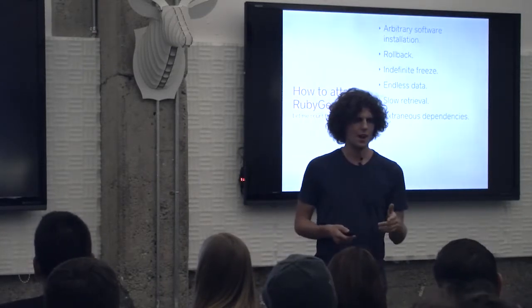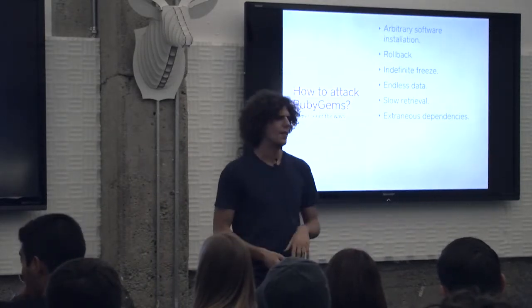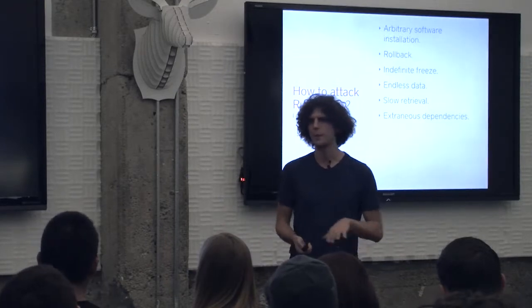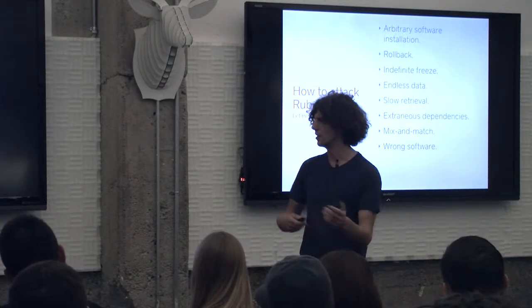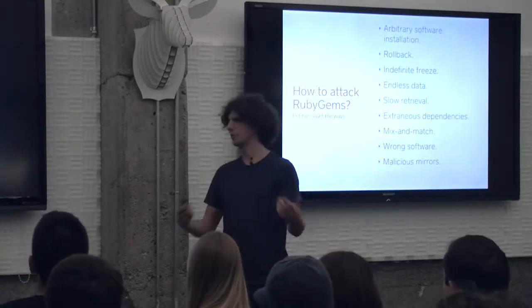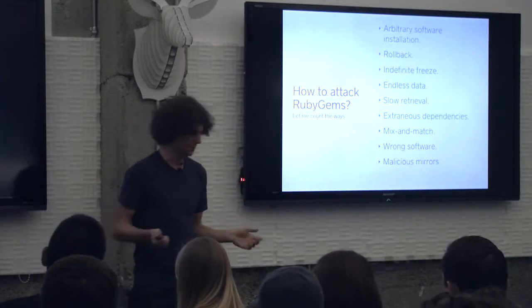And this is something that I didn't even really know about, right? I sort of just considered the top one and thought, yeah, that's a problem. And then started thinking about it, started reading about it. A lot of people have done a lot more research into this than I have. And mix and match, getting different versions of software, wrong software, malicious mirrors. It's endless, right? There's all these problems.